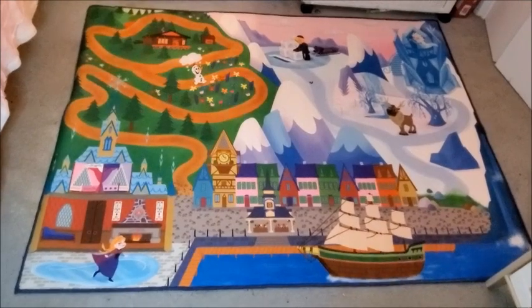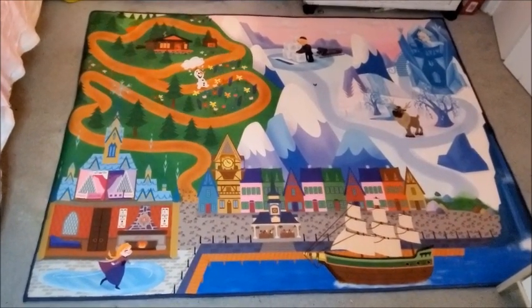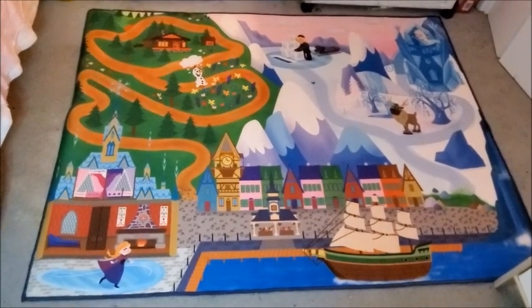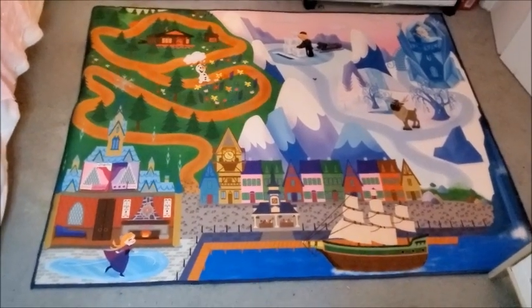And this is the rug I was telling you about, this Frozen carpet. I think it's really cute. Olivia is going to like it a lot. She's obsessed with Frozen right now. So yeah, I really like how it looks here.